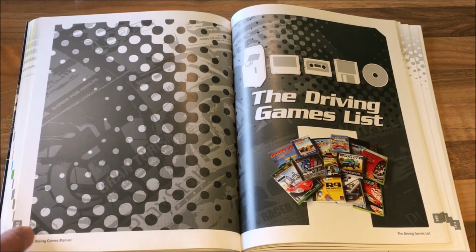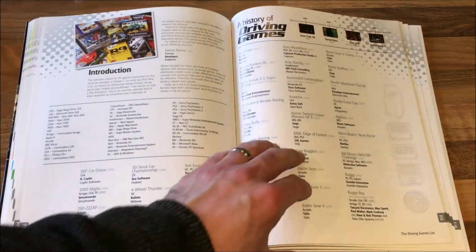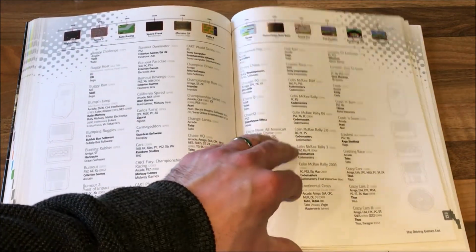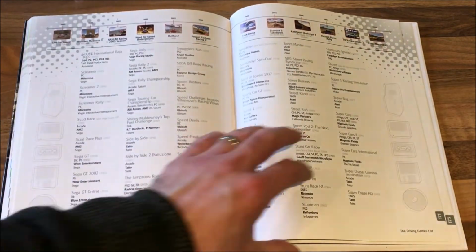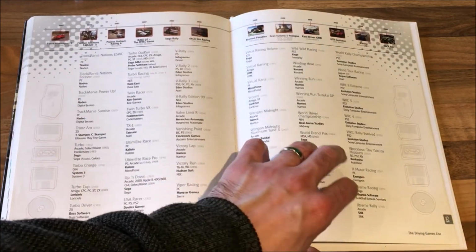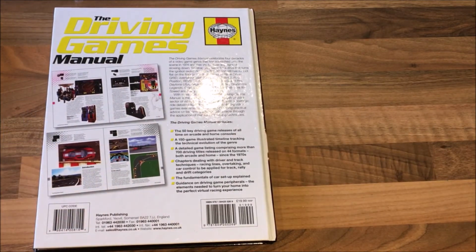And then finally the book goes into the driving games list, and this is a comprehensive list that has been carefully selected, and it's all games that have been released in the West. It represents around 700 games across 44 formats, so up to the date of the book.